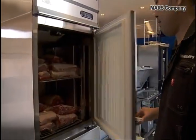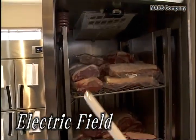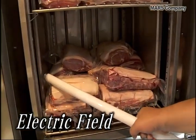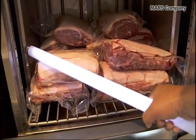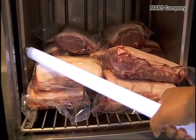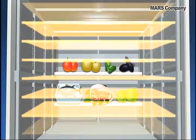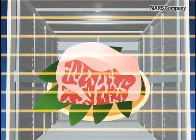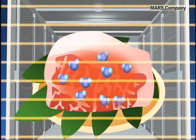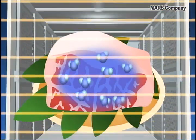This revolutionary aging is made possible by electric field technology. This is what happens to a fluorescent light. A small electrical current actually flows inside the Kuraban. The weak electric field causes fresh food to slightly vibrate. This prevents them from completely freezing, even at -2 degrees Celsius, and keeps them fresh longer.